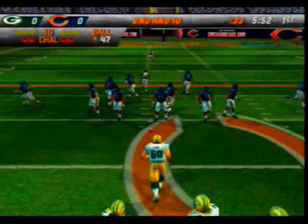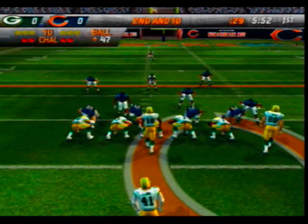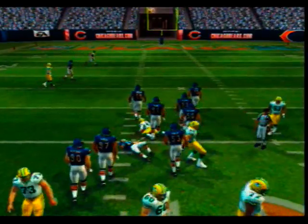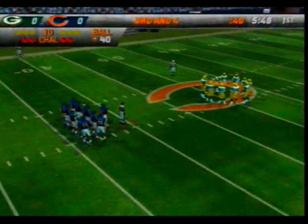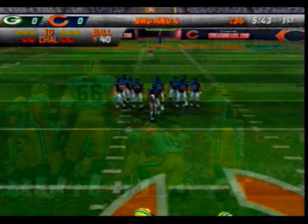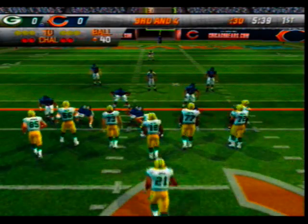Second and 10. Ball on the 47-yard line. Only one man in the backfield. Hand it off to the back. Number 21 comes up to make the play. This is a spot where you want to show the defense that they have to respect the running game. So that play goes for about six. They convert on this third down. They have to get it to the 37.